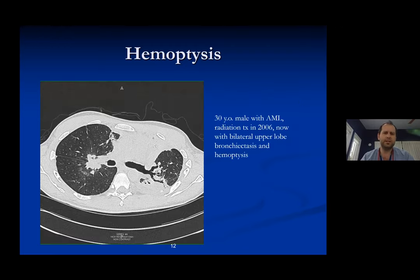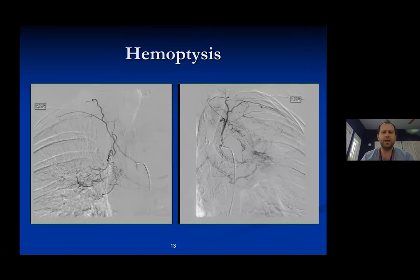Now, this is an image of a patient who had radiation treatment done previously, who developed bilateral upper lobe bronchiectasis with acute hemoptysis. And these are two angiogram images of us performing a bronchial artery angiography initially. As you can see, we have a catheter that came up the aorta, and we found one of these bronchial arteries. Inject, and you see this kind of diffuse tissue staining and some shunting perhaps within the parenchyma.